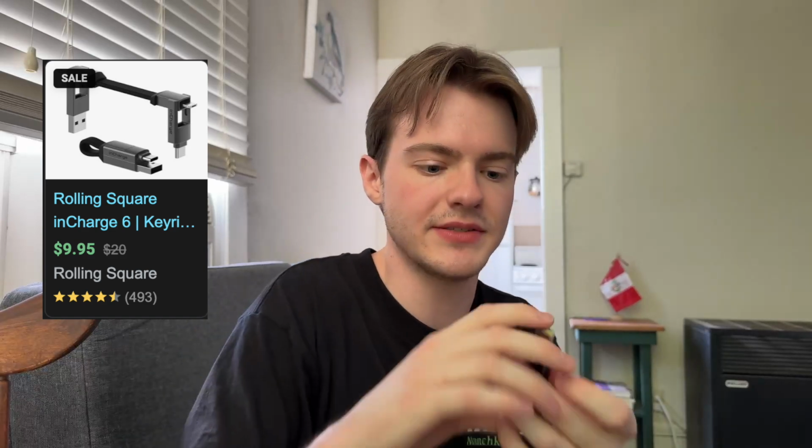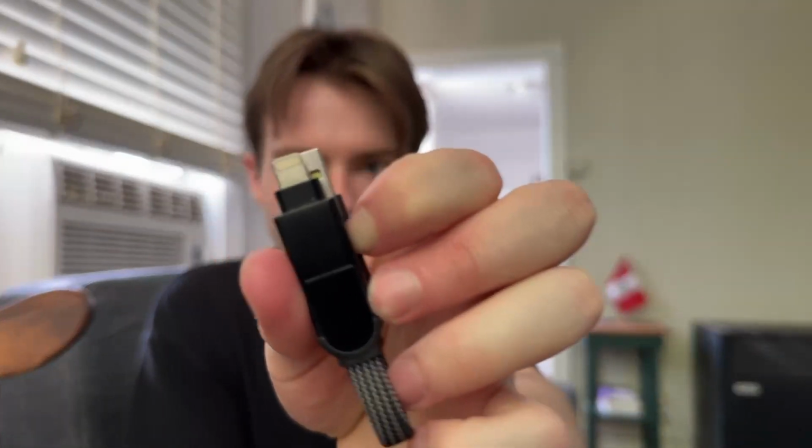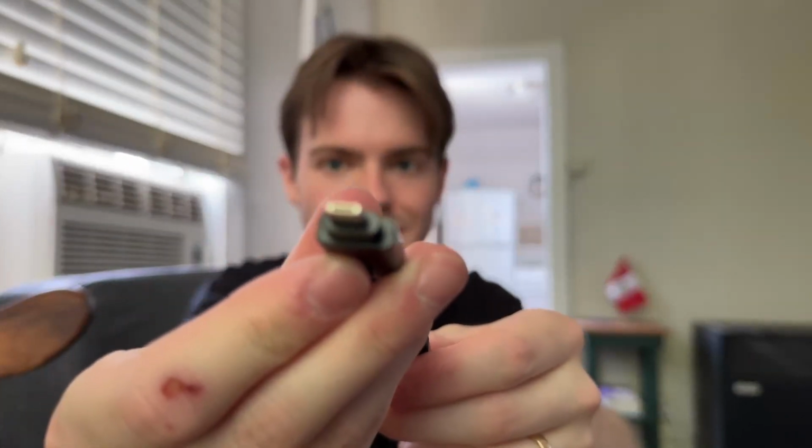And the last thing I have, also great for the airport, this thing's called In Charge. This is just a cable adapter, basically. So you can see it's got the lightning, and it's also got micro USB if you need that. Sorry about my ugly finger right there. Both sides have USB Type C. They kind of pop out like that. And it's also got a USB Type A on one side. So I can connect basically anything to this little guy.